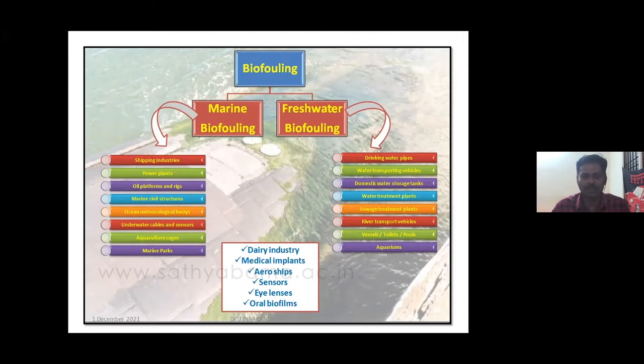Then airships. Though airships only use the skyway, the cloud particles which have aerosols accumulate some kind of microorganism. The microorganisms present in the aerosols have the tendency to stick onto the airship surface, and they have the tendency to create microbial corrosion, and that may damage the airship surfaces. Then sensors, it may be an underwater sensor or it may be a terrestrial sensor.